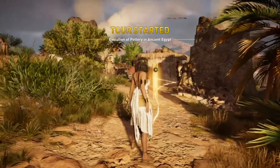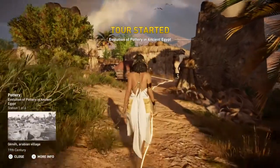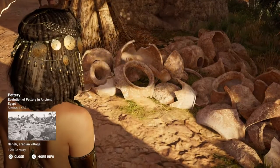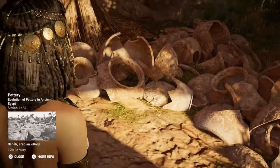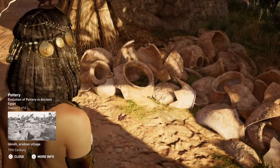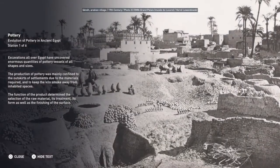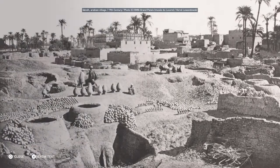Welcome to Evolution of Pottery in Ancient Egypt. Excavations all over Egypt have uncovered enormous quantities of pottery vessels of all shapes and sizes. The production of pottery was mainly confined to the outskirts of settlements due to the materials required and to keep the kiln smoke away from inhabited spaces. The function of the product determined the selection of the raw material, its treatment, its form, as well as the finishing of the surface.